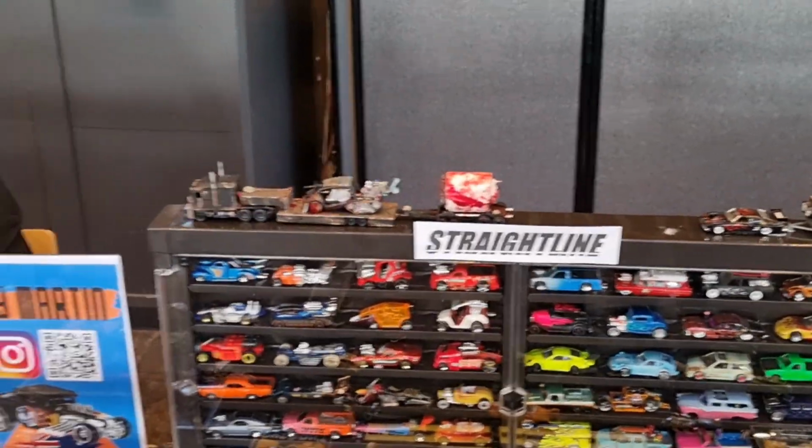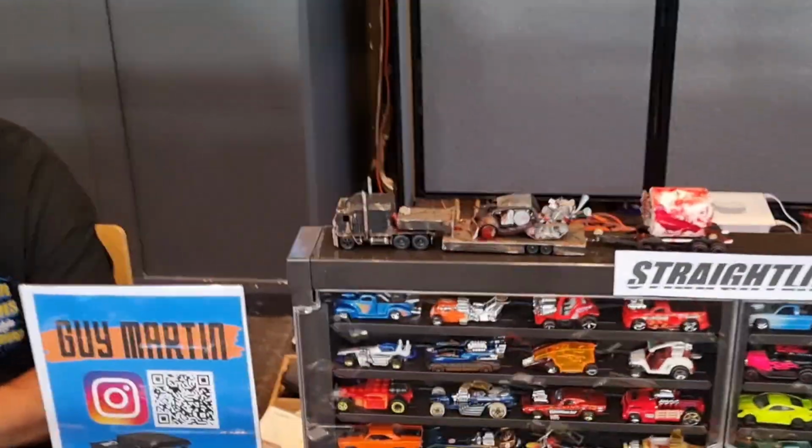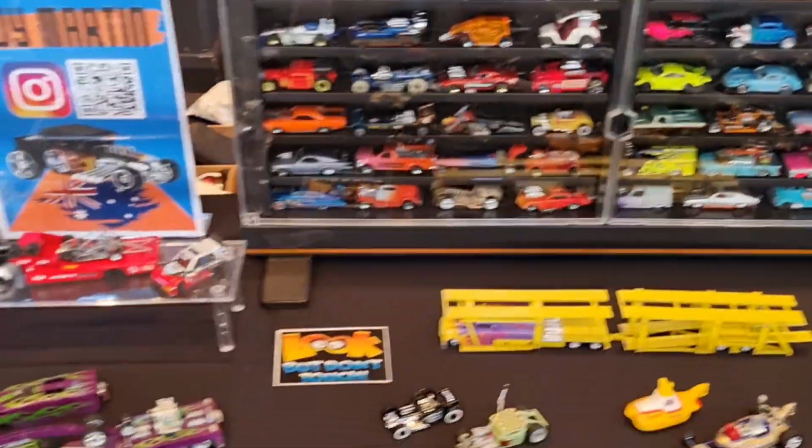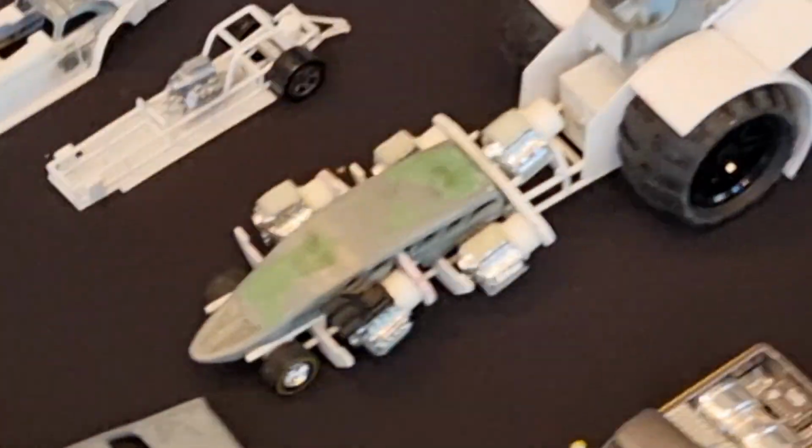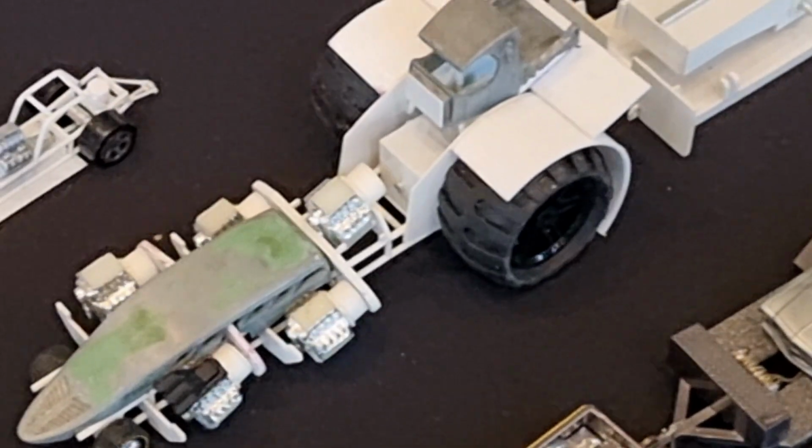We're looking at some custom work by Guy Martin. I've never heard of him myself. Maybe you guys have. Had some nice pieces on display there. There was also a custom car competition where you could only paint the cars and change the wheels. We'll see a bit soon.